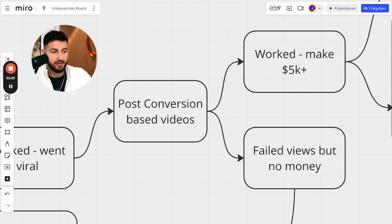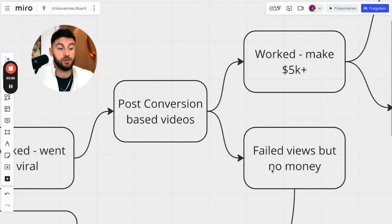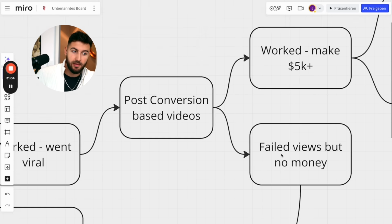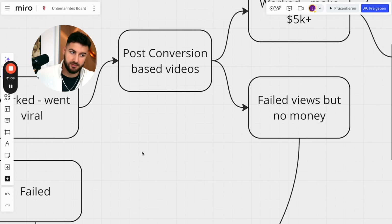And if you do make at least like $5,000, you get to the next step. If you don't, we start from scratch again. All right. Don't care about views. So if you just make a bunch of views, but no money, we go back to the beginning and start searching for a new product. And this is what we do.